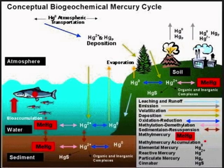Again, I know Dr. Suresh covered this, but this is just the biogeochemical mercury cycle. You can see that most of the time it will be in various forms. It goes through oxidation and deposition, goes through various stages until it reaches methyl mercury, and that is where the danger comes in. So you can see it changes forms and doesn't leave the system for many, many years.